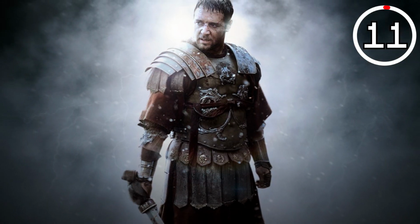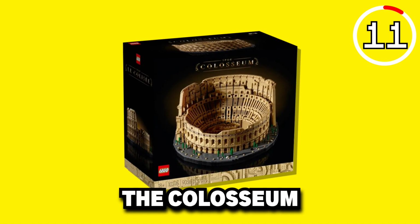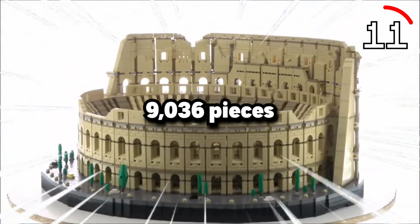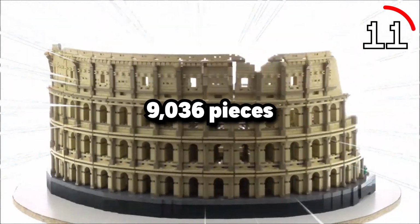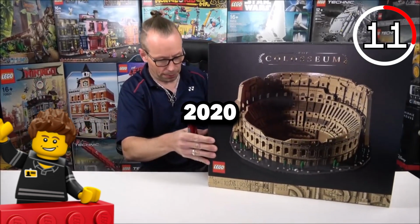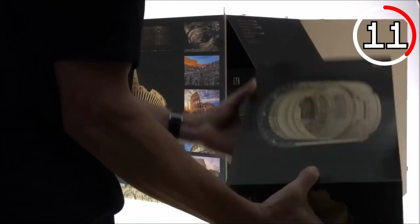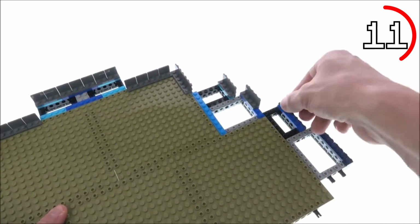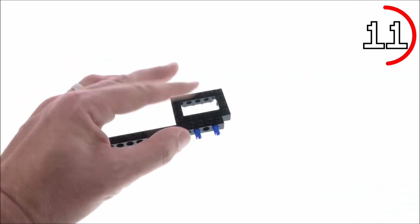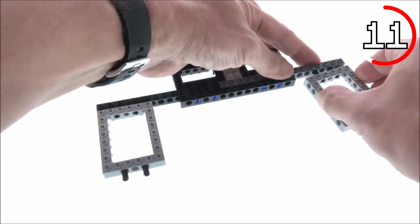Let's face it, we've all seen the movie Gladiator more often than once. Well, here is the legendary LEGO set for all the Gladiator and history buffs alike. Standing at 9,036 pieces strong, this set was the biggest set ever released back in 2020, soon dethroned by the amazing World Map set released a year later. Showcasing the raw beauty of Roman engineering, what once served as a stadium for people and the Roman emperors has now been converted so anybody can relive the magic of the older times.